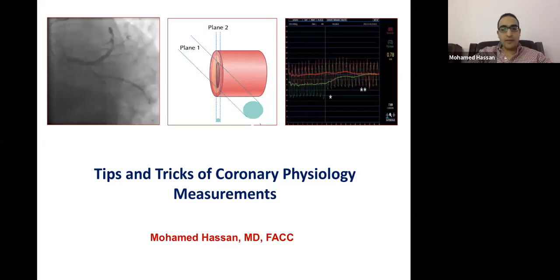...of coronary physiology measurements, either measuring FFR or iFR in the cath lab. As we all know, the major limitation of coronary angiography is that it's a two-dimensional imaging of a three-dimensional structure, which is the coronary epicardial vessels. Adding physiological assessment to the angiographic appraisal of coronary stenosis enhances the accuracy of diagnosis, and it also helps to optimize the selection of the best management strategy for your patient.